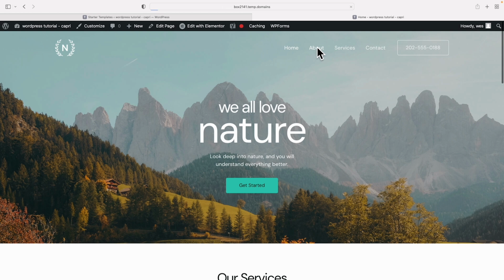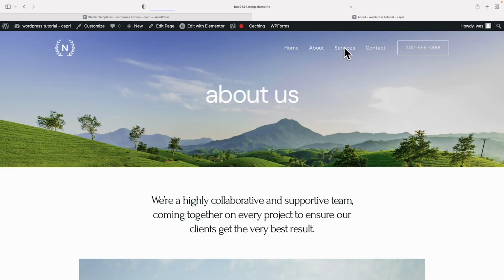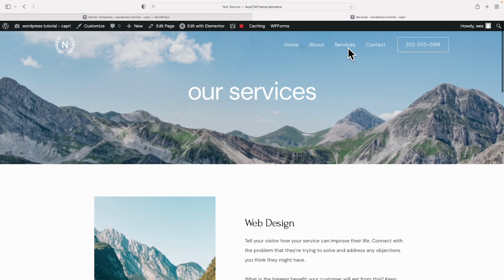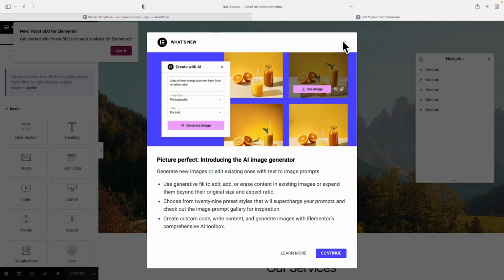And you can see we've got all these pages here. Home, About, Services, Contact. And I will show you how to change those too if you ever need to swap it out for a different kind of page. Totally doable. So in order to edit, let's click back on Home. Let's make sure we're on the home page. And we're going to go right up top to Edit with Elementor. And I'll just click out of here.